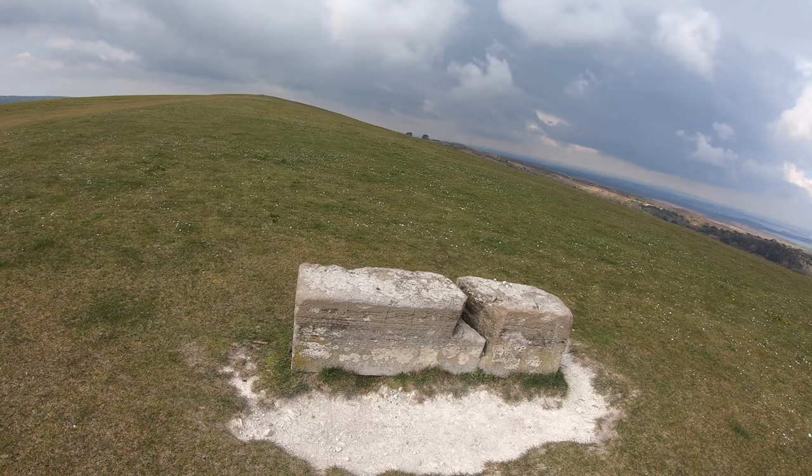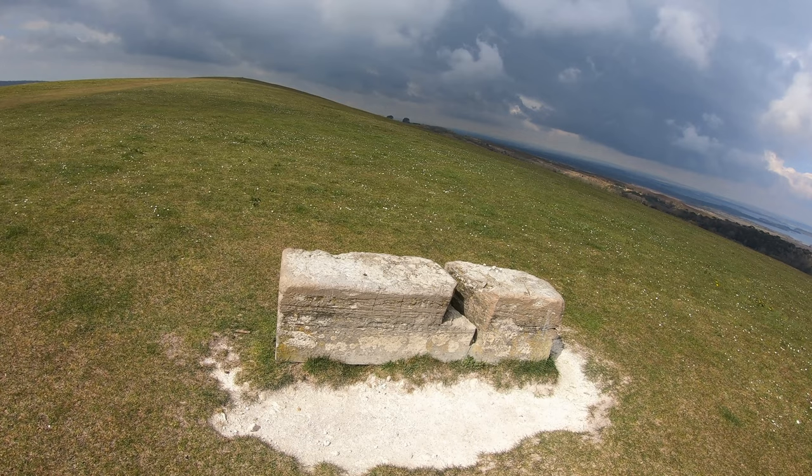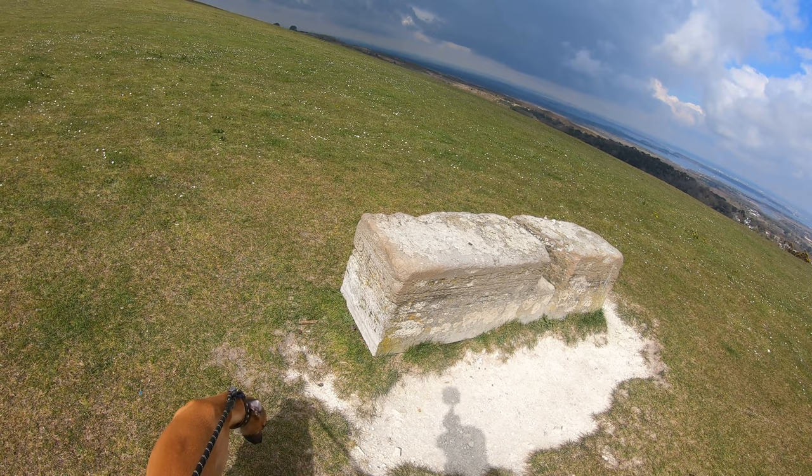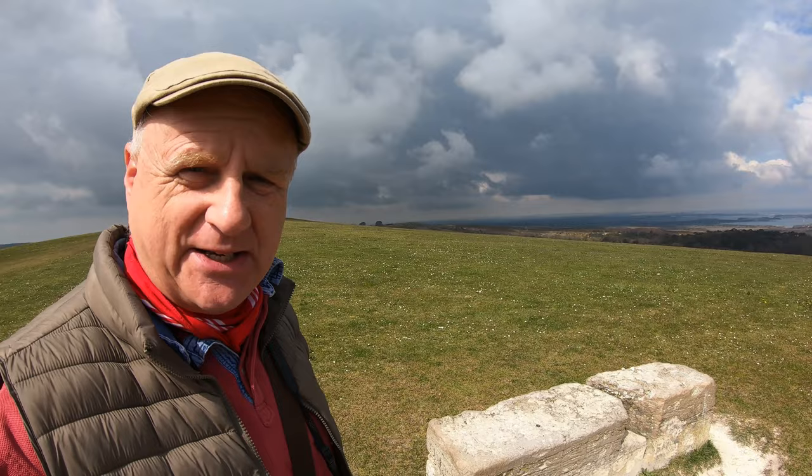I say lump of stone, it's actually a seat installed here by the goodwill of a David Jardine, who was a Bow Street magistrate who visited Swanage. And I see just on the side here, I can just about make out the inscription DJ 1852. Right, as I said, we're going to head now northwards or downhill.